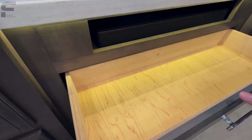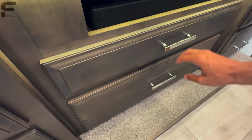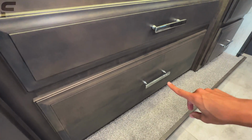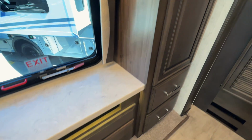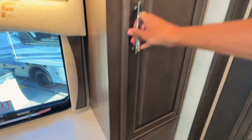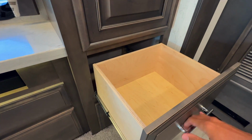I don't know why they would use two different brands. So now I'm going to guess that the soundbar in the living room was a Bose soundbar. The second drawer is a little bit bigger than the top drawer. It should be identical storage through here. Yep, it sure is.